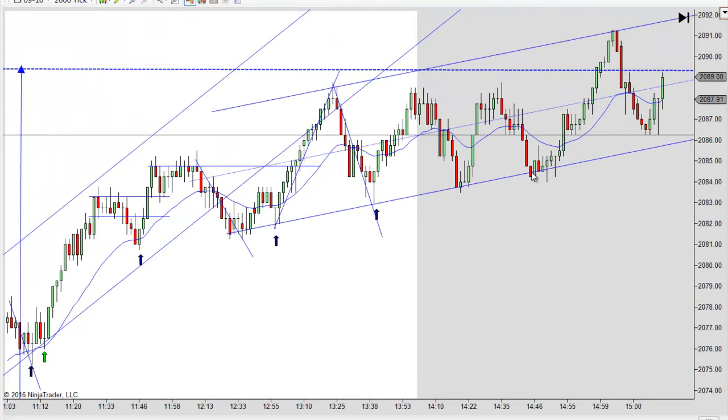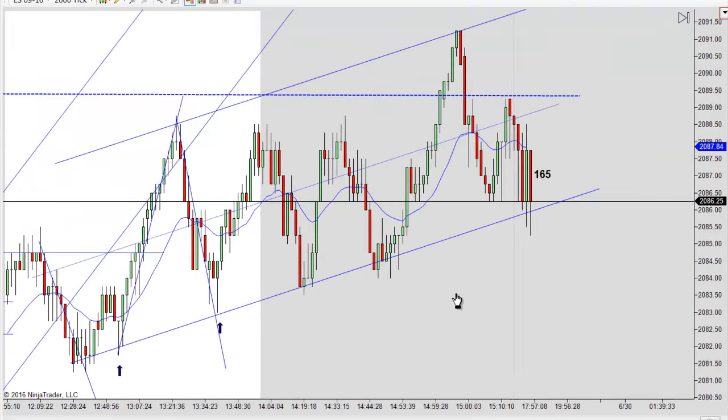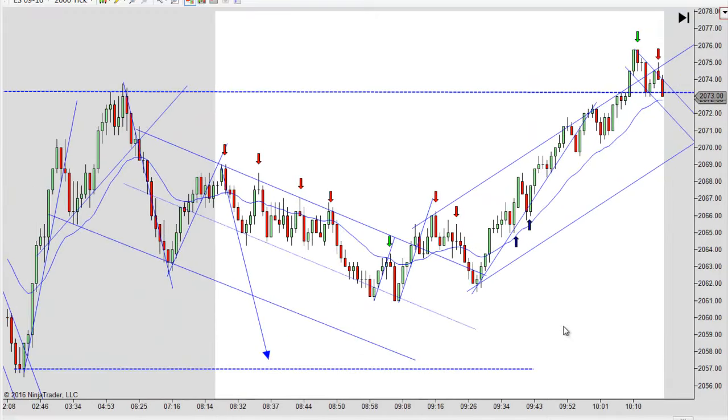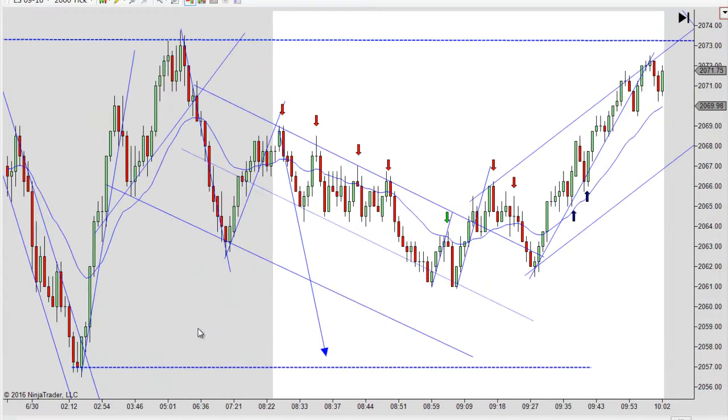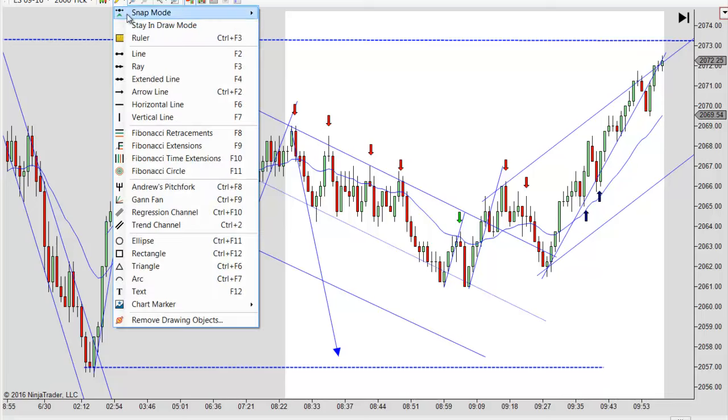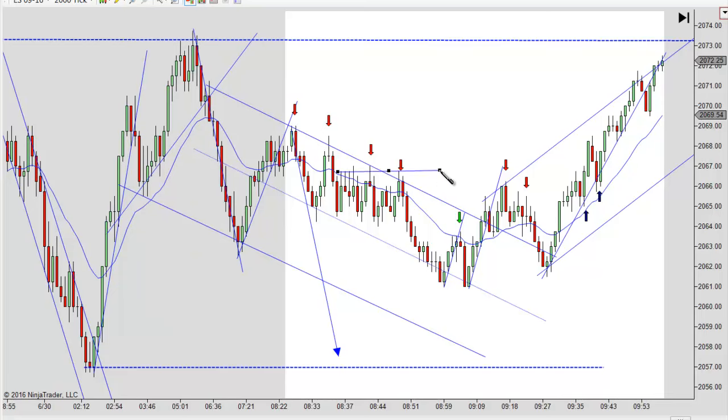Here it is again. You make this low, you test that area once, you test that area twice, it goes higher. These aren't great examples, but somebody wanted to see one. And here's one. You made that high, you tested it once, you tested it twice, and that's pretty much horizontal. So that fits the double test rule right across there.